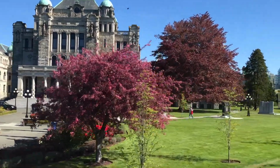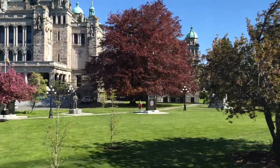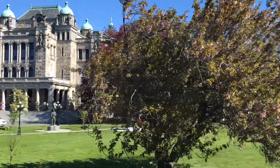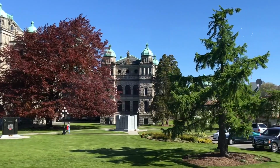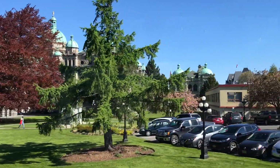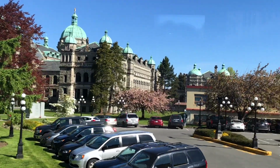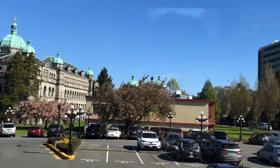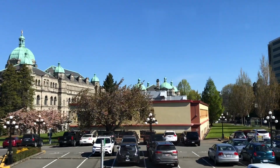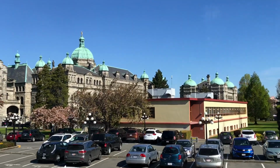As we get around to the front of it, you'll see a little bit different view. Up on the top of the largest copper dome is that golden statue of George Vancouver. George was the first captain to circumnavigate and chart out Vancouver Island. His charting techniques were so accurate, copies of his original charts are still used today. All of the buildings in this area are government offices.